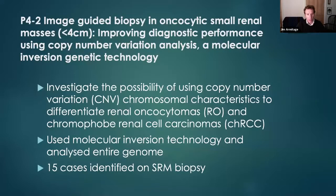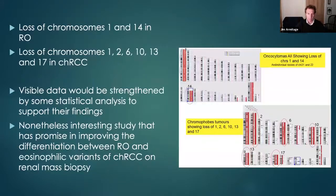They used a technique known as molecular inversion technology and analysed the entire genome of these patients. They looked at 15 cases of either renal oncocytoma or chromophobe renal cell carcinoma identified on small renal mass biopsy using histological analysis. So they found loss of chromosomes 1 and 14 in renal oncocytomas as expected, and loss of chromosomes 1, 2, 6, 10, 13 and 17 in chromophobe renal cell carcinomas.